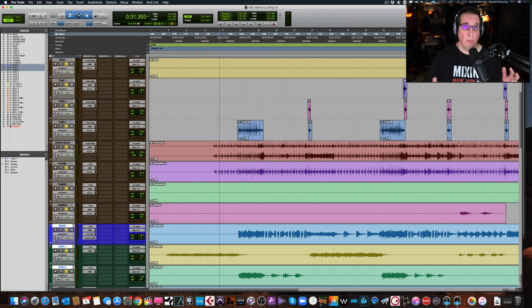Again, from a workflow point of view, I don't think it even holds a candle to some of the new modern DAWs, whether it be Cubase, Studio One, Logic, and there's others, but those are the three big ones. And from an intuitiveness standpoint, I would say that those DAWs are a lot more user-friendly for beginners.